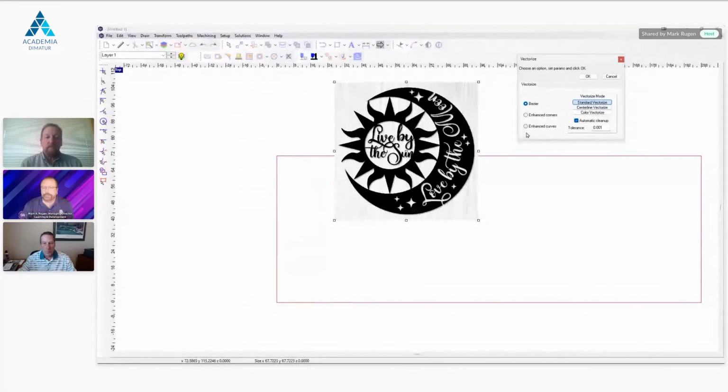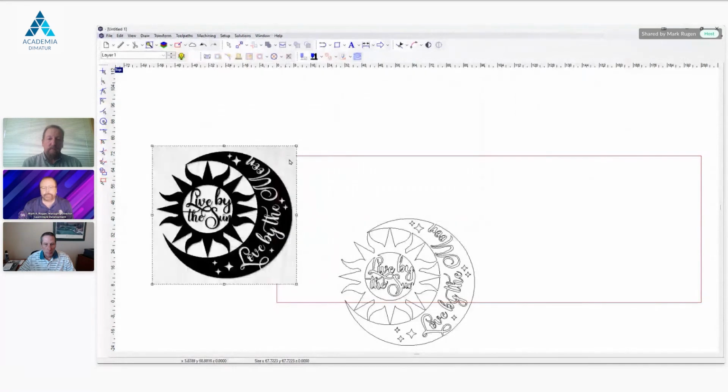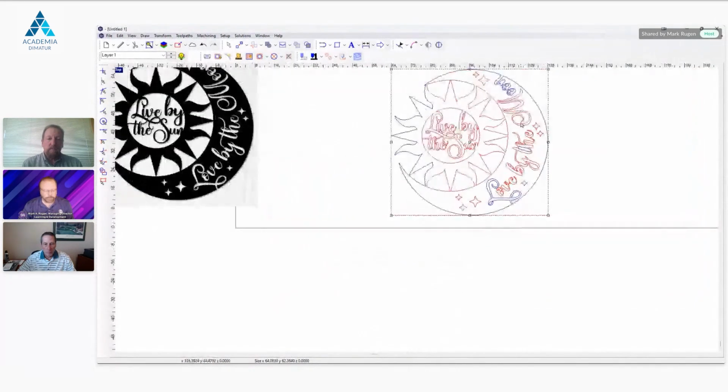So let's vectorize this. I'm just going to use Bezier real quick, and you'll see even though it has all that background and everything, it skipped all the wall. This is the finished product here. Let me move that up on the plate real quick, and I'll zoom in on it and move it around.